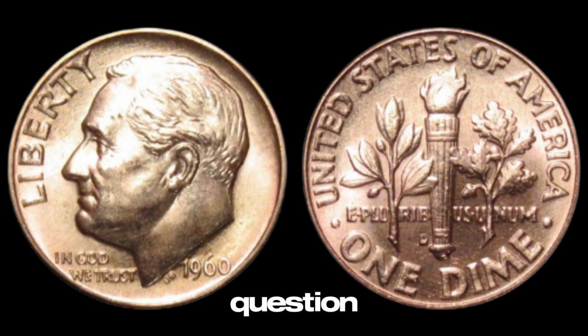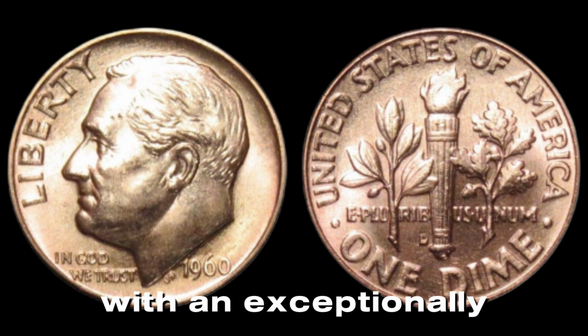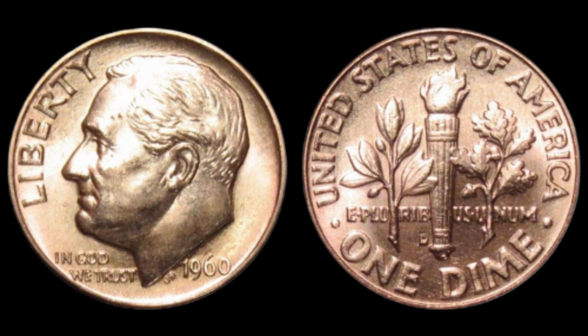Alright, now for the million-dollar question, literally. Why is this dime worth a staggering $62 million? The answer lies in a combination of rarity, condition, and market demand. First, let's talk about rarity. Certain 1960D dimes are incredibly scarce, especially those with mint errors or in pristine, uncirculated condition. Graded by professional services like PCGS or NGC, these coins can achieve astronomical prices if they earn the coveted MS-68 or higher grade. One such dime, with an exceptionally rare doubling error and flawless preservation, was sold at auction for a jaw-dropping $62 million, breaking records and solidifying its place in numismatic history.